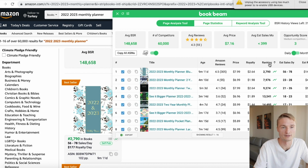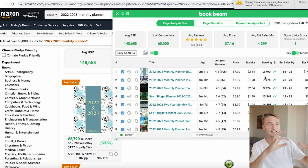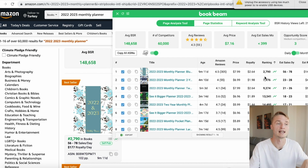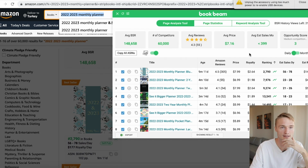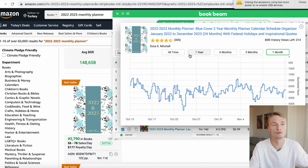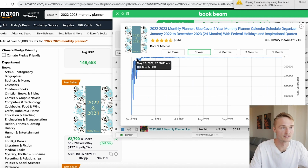So let's have a look. Let's sort them by highest. So yeah, clearly there's really good demand, and this demand hasn't really reached its peak yet. So why don't we have a look at the historic BSRs of one of these books.